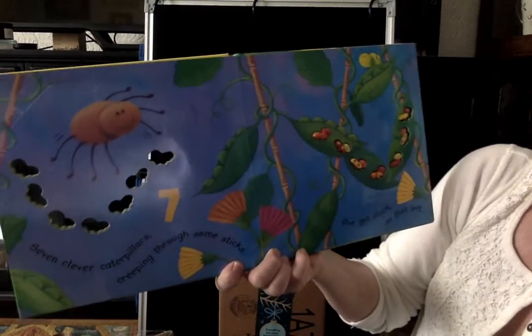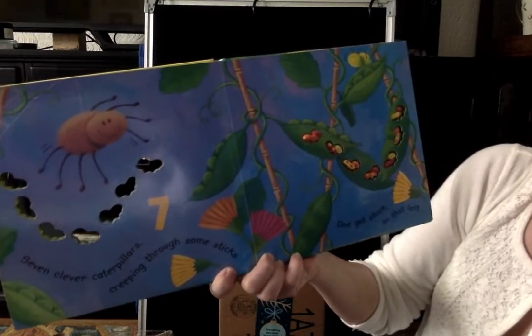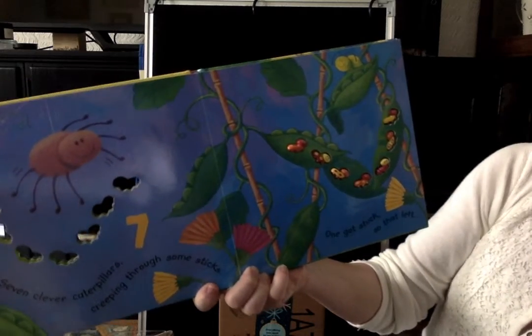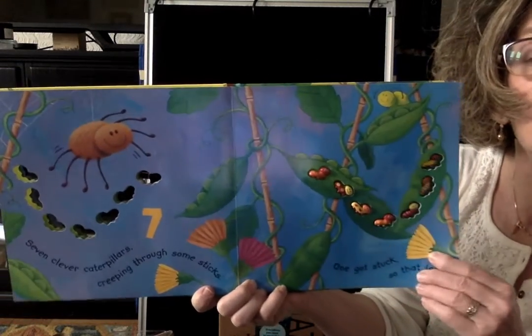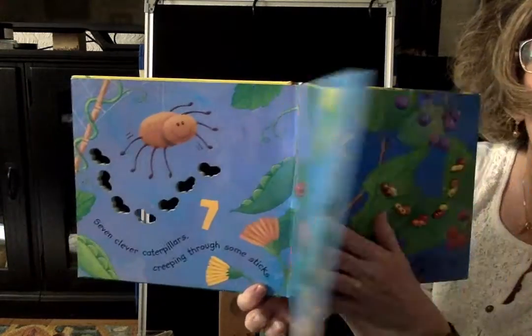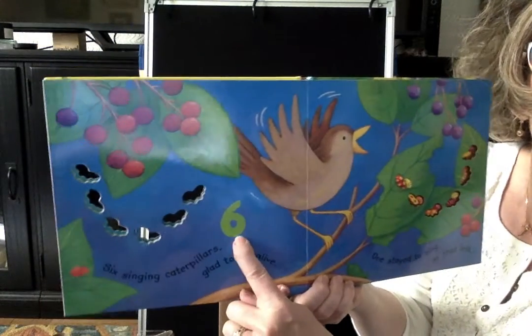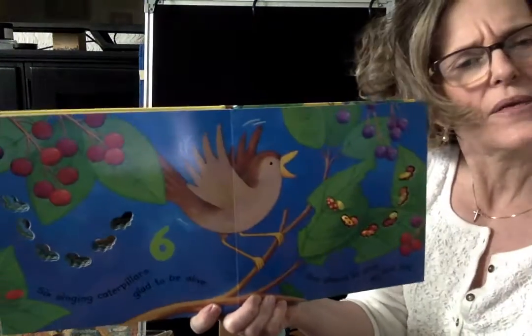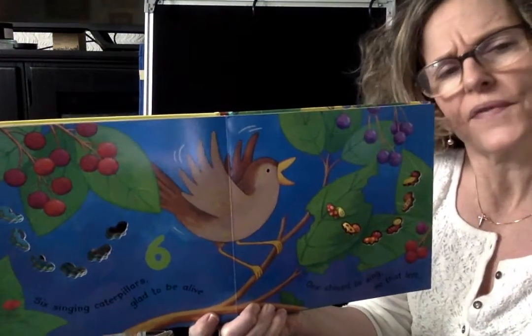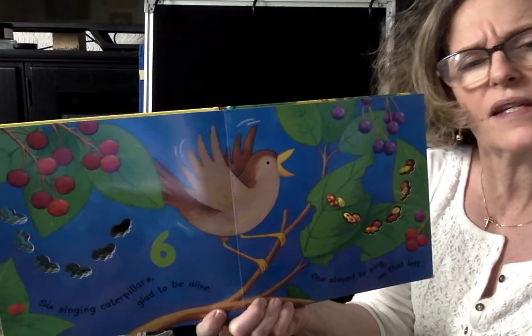7. 7 clever caterpillars creeping through some sticks. One got stuck. Uh-oh. One got stuck, so now there are only 6. I didn't count the 7. Do you want to count the 6? Should we count them and make sure that there's 6?